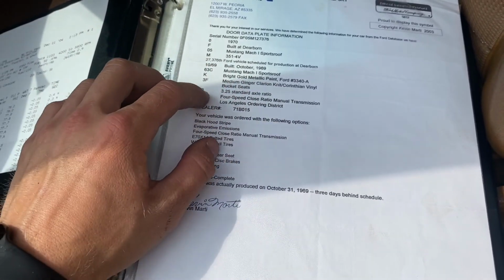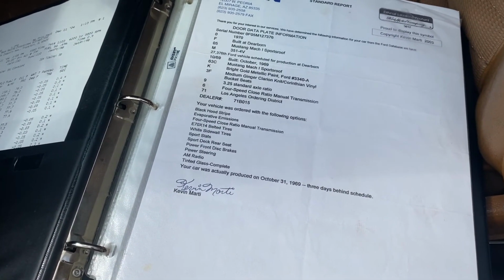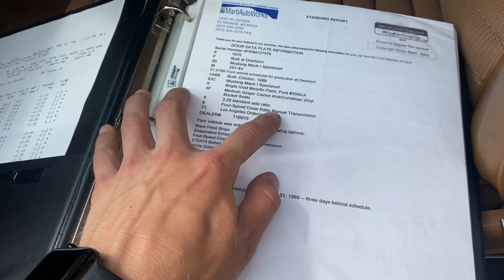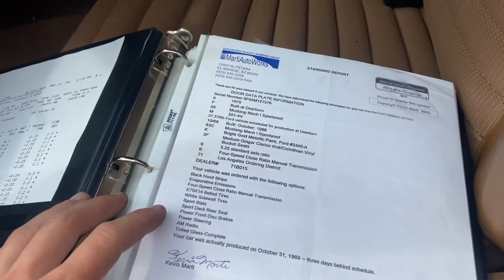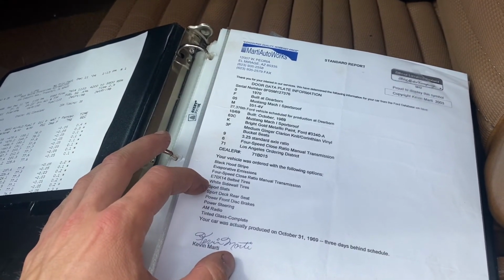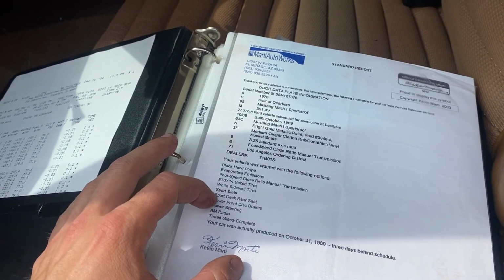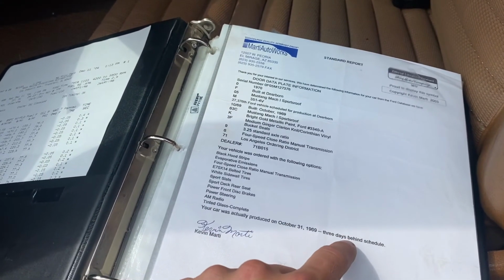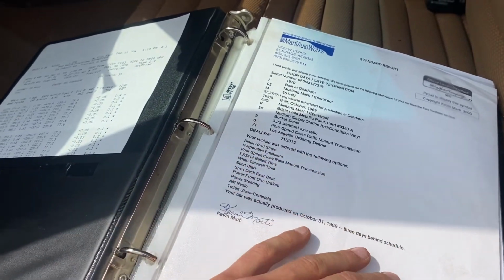Bright gold metallic paint, medium ginger, Corinthian vinyl, 3.25 rear, factory ordered 4-speed close ratio manual transmission, and now with the 5-speed BorgWarner, black hood stripe, that's emissions, that's ratio tires, white sidewall tire, belted tire, sport slats, sport deck, power front disc, power steering, tilt, and dealer 71B015 Los Angeles ordering district.